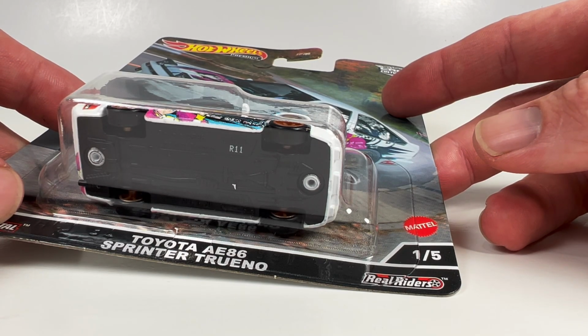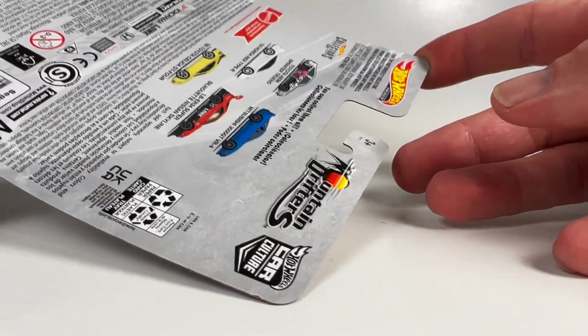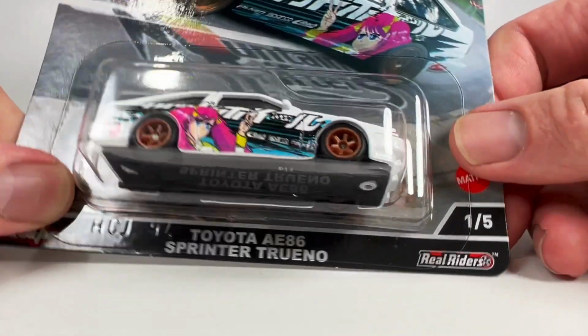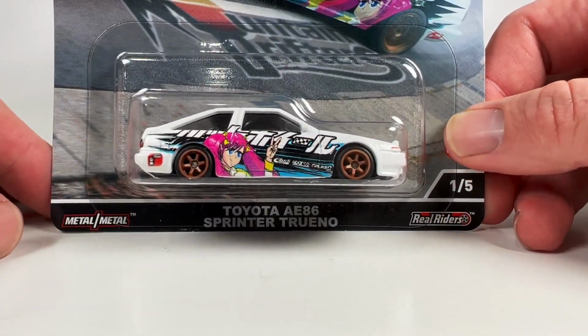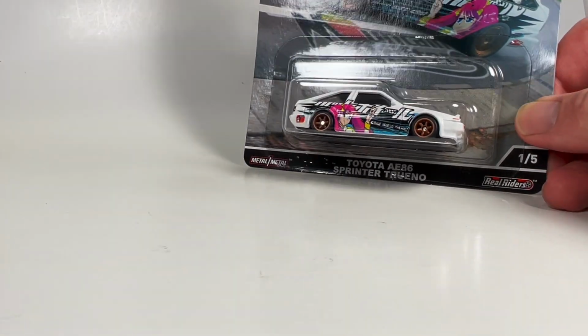We've had some pretty cool sets already: the American one, the Deutschland Design, and now we've got this Drifters set, Mountain Drifters. It's very, very sought after, especially the Chase. And I do have the Chase. We are going to open up that today.